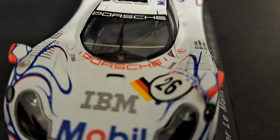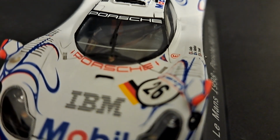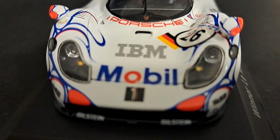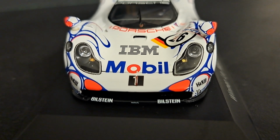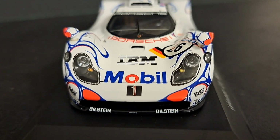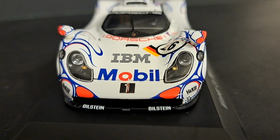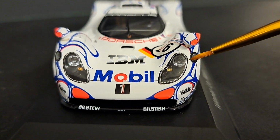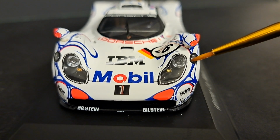Otherwise, interior details on it are really exceptional. They're very hard to see through this smoked glass, which is really a shame because I'd love to show it to you in more detail. Headlights, front end, just really, really sharp. Guys, this car is gorgeous. Doesn't have a lot of carbon fiber trim detail, so to speak, but even if you notice, look at the headlights cover here. It's got really nice detail around that.